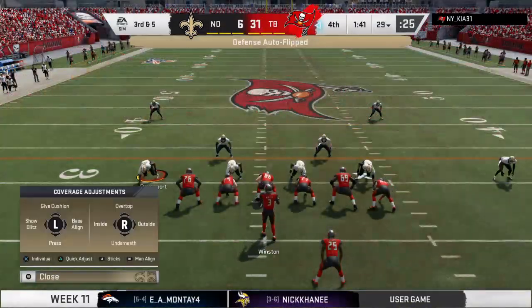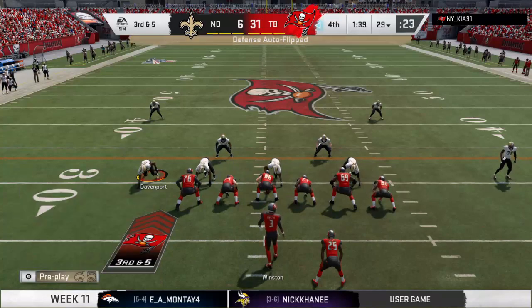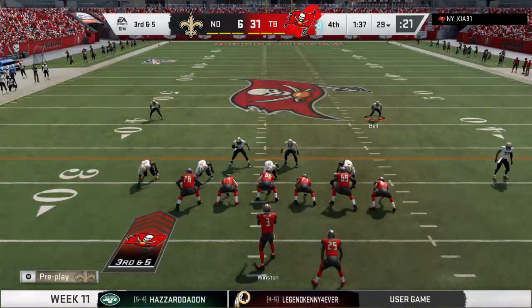The Bucs on third down. They've hit 2 for 4 thus far. This will be 3rd and 5. There you go.